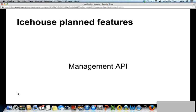So next slide, management API. There will be a new API that is only used by cloud operators. It'll give them some operations that an operator would need to manage a Heat deployment, so that all running stacks can be queried and viewed and potentially manipulated. Once the API exists, we'll incrementally add to it over time based on whatever operators need.